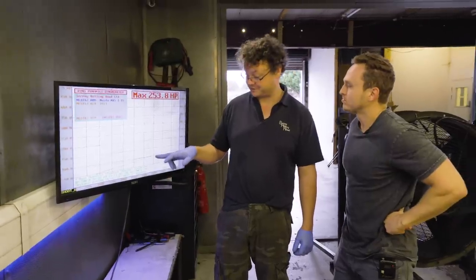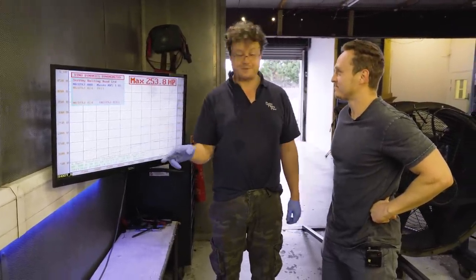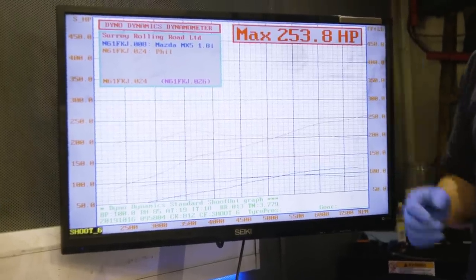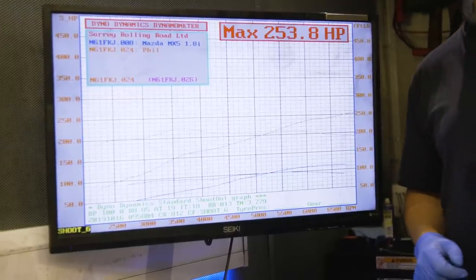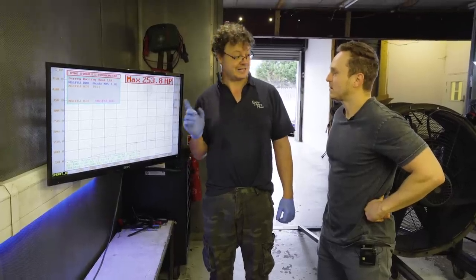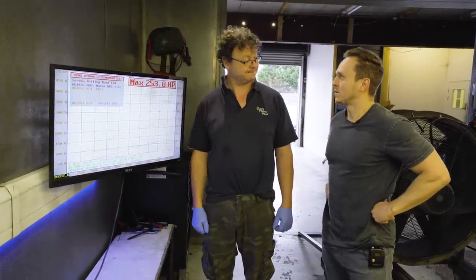We had 100 foot-pounds of torque with the old engine, and we've now got 225. So it's 125 foot-pounds. We had 113 horsepower in the old engine. We've now got 253. So we've got 140 more horsepower. That's quite an increase. It is quite an increase. The fueling's not on this graph, but is absolutely perfect. And it runs very nicely. Jobs are good.